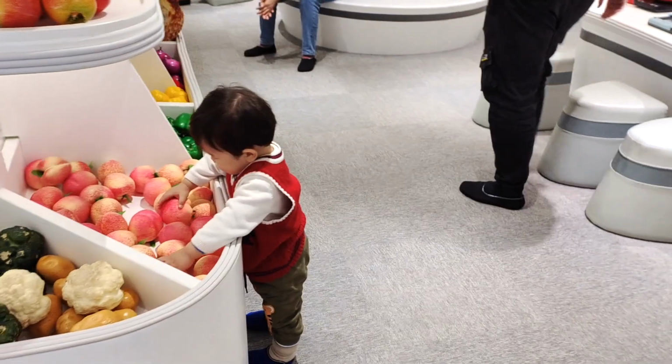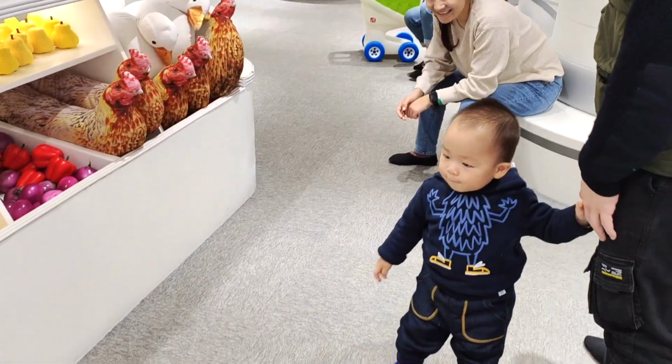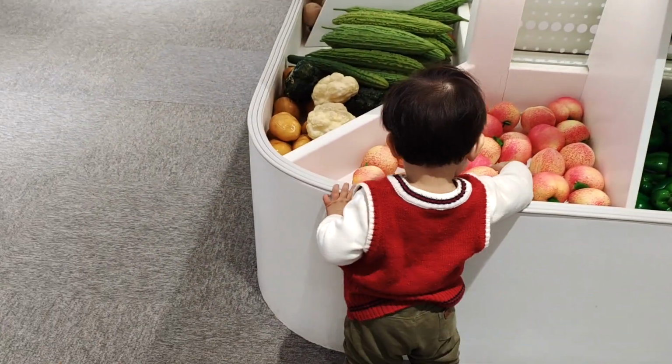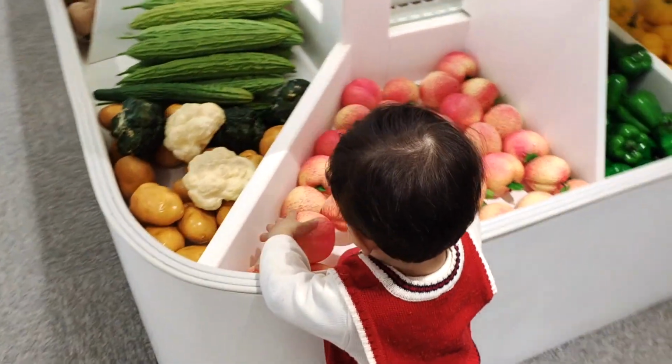So here is a vegetable section, a kitchen section. And then there are all these kitchen things which you can find in the kitchen. All the vegetables are there. So Nono is not aware of these things actually. He doesn't know actually. He's too early to know what all these things are.